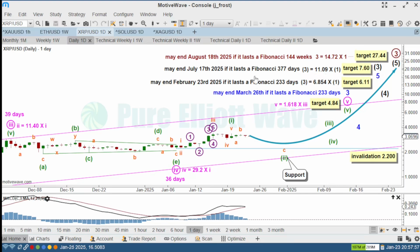Along with that target, we also have an additional Fibonacci duration, seeing the possibility for intermediate wave 3 to last a Fibonacci 377 days, which would see it to end around July 17th, 2025. Additionally, for minor wave 3, we do have this Fibonacci duration here, seeing it to end around March 26th this year in 2025 if it lasts a Fibonacci 233 days.